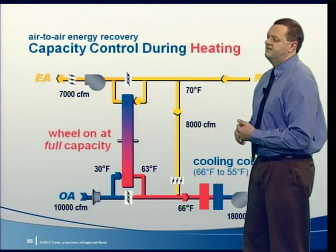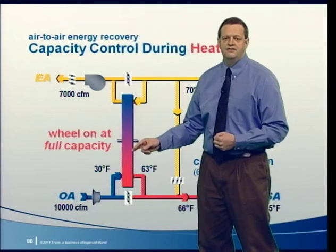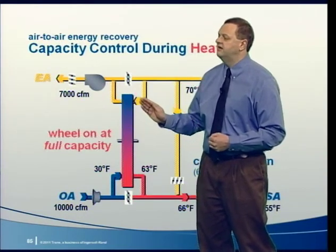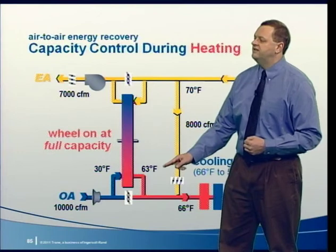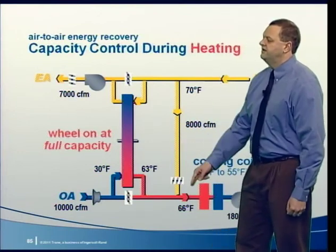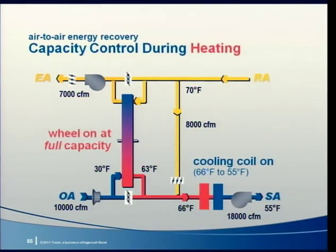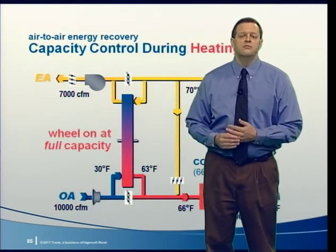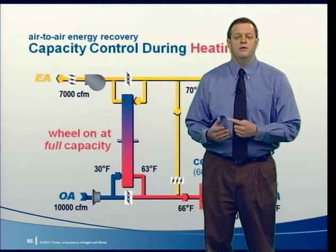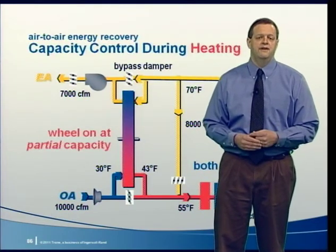This schematic depicts a VAV system operating when it's 30 degrees outside. If the wheel is turned on and operates at full capacity, it would transfer heat from the warm exhaust air, preheating the entering outdoor air, in this case to about 63 degrees. When this air mixes with the recirculated return air, the resulting mixed air temperature is 66 degrees. And the cooling coil needs to operate in order to cool the supply air to the desired 55 degrees. Alternatively, if the wheel is turned off to avoid overheating, the 30-degree outdoor air results in a mixed air temperature of 48, and the heating equipment would need to operate. So in a VAV system, some means for modulating capacity of the energy recovery device is needed.